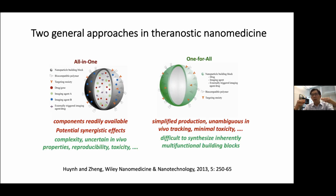This creates a lot of issues in terms of reproducibility and toxicology. In vivo, you have to characterize the fate, because the FDA will require everything injected into the body to be accounted for. When you go beyond two components, this becomes a very complex scenario.